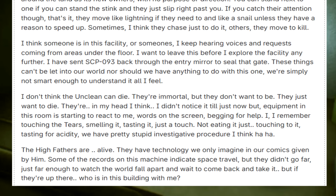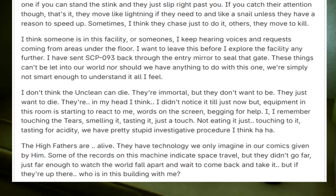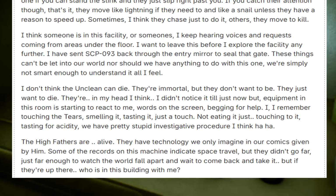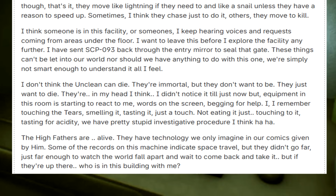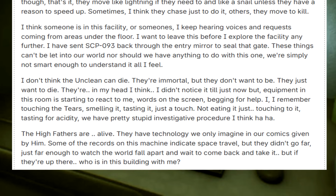They have technology we can only imagine in our comics, given by him. Some of the records on this machine indicate space travel, but they didn't go far. Just far enough to watch the world fall apart, and wait to come back and take it. But if they're up there, who is in this building with me?